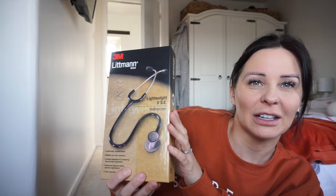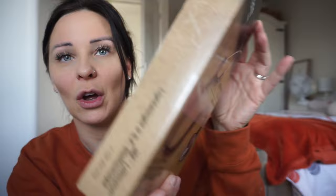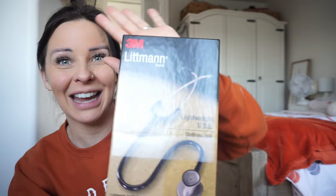Then we have the Littmann Lightweight 2 SE stethoscope. Oh, sorry, the light from my window is shining. I'm trying to get it at a good angle, but it's a black stethoscope. It's a little lightweight one. I think this is absolutely gorgeous. I do myself have the Littmann Classic 3, but this genuinely is super, super lightweight. It is a Littmann one. Again, I haven't taken the seal off. I haven't opened it. I haven't messed with it in any way. I've just taken it out of the packaging that it came in for delivery. But yes, that is another item in the bundle giveaway.